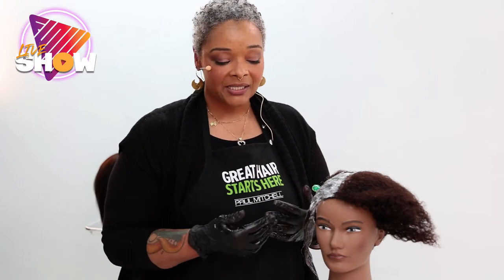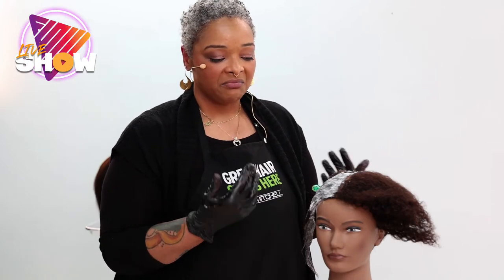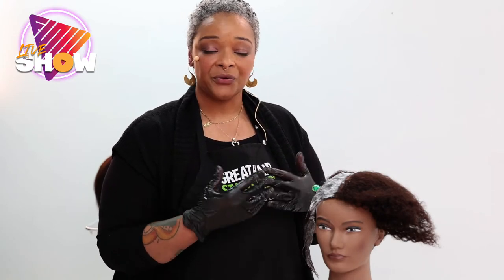And then after that, you don't technically have to go in and use another conditioner, but I personally like to use some type of a detangler. Detanglers, again, just help to fortify the hair and soften it, and that way when I go in to blow dry, the hair is perfectly soft, and I don't have to use a whole lot of products.